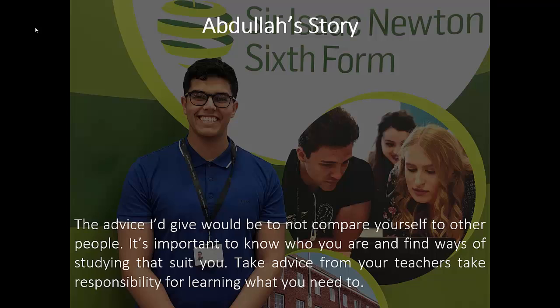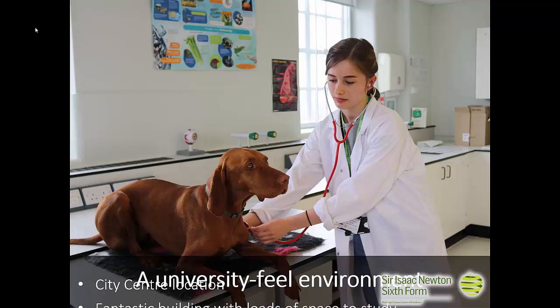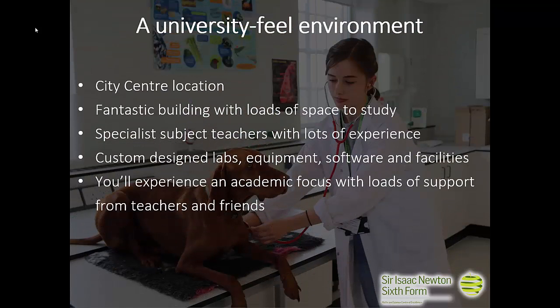The advice that he gives is not to compare yourself to other people. It's important to know who you are and to take the advice from your teachers and those around you, and to also take responsibility for the learning that you need to do to get you to the place where you need to be. This is one of our therapy dogs. This is Pepper, having a heart check by one of our med students. One of the good things about Sir Isaac is it has got that city centre location.